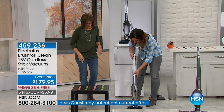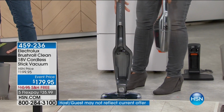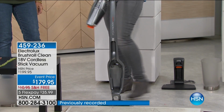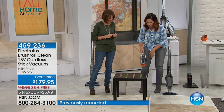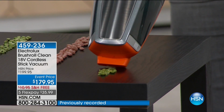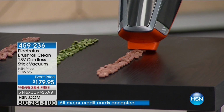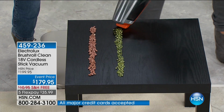It's so light, but they made sure it had the LED lights, 180-degree steering. Look at it, it stands up all by itself, so you don't have to worry about it falling down. And then you can take it to a whole new level. Once you've done the floors, clean your car. You don't have to bring out your big vacuum and find the electrical cord. This is for every mess in your house. This will become your little mommy's helper. Oh my gosh, this is so smart.